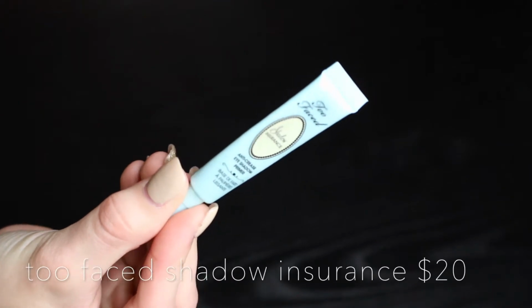Now I'm going to be starting on the eyes, and to do that I'm going to use an eyeshadow primer. Now I don't have one from the drugstore. I just have this one, which is the Too Faced Shadow Insurance, and this is what I've always used. You can use a concealer if you want, and that really does the same thing, but in order to give both eyeshadow looks a fair chance, I'm just going to be using the one, and I'm going to use this on both eyes.